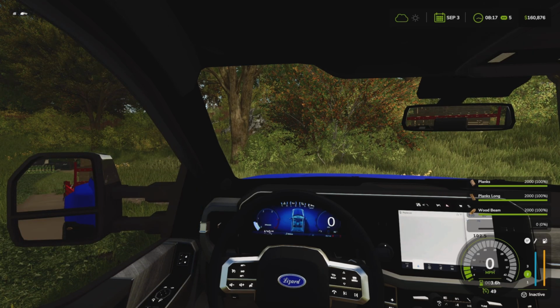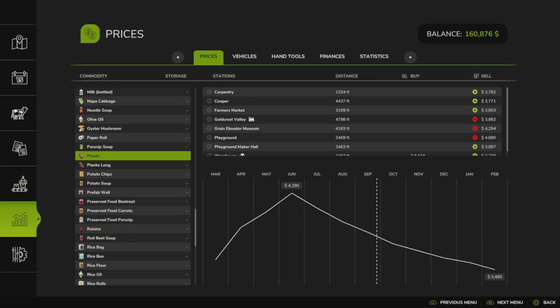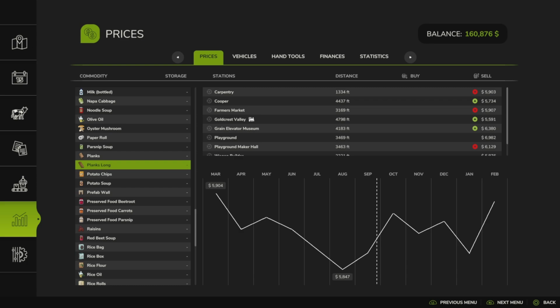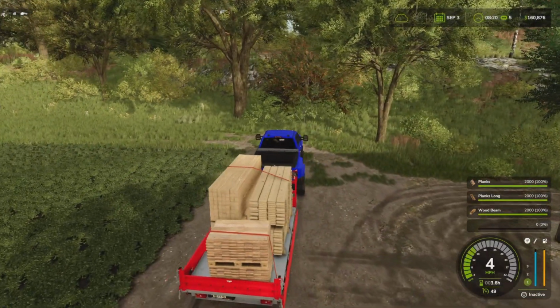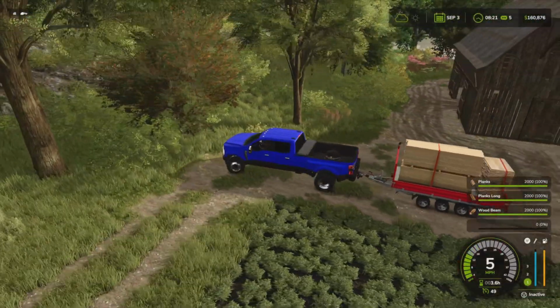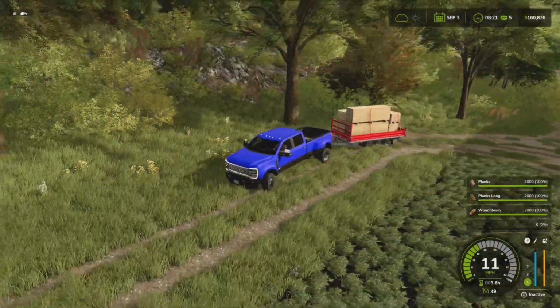Let's see. I'm pretty sure we're going to the playground. Wood beams, playground, planks, playground, planks long. Playground. Let's go to the playground. Gotta try not to cut the corner of that field there.